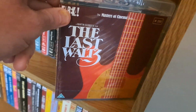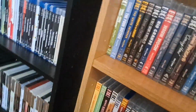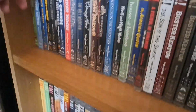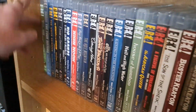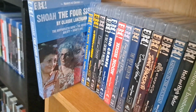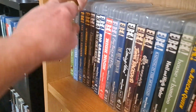The Last Waltz, I believe that's Scorsese, and I haven't seen it yet. It's a musical documentary, I think. Right, we're getting down lower and lower here. Now we've got Hush Hush Sweet Charlotte, Bette Davis. Show of the Four Sisters. I think this is carried on from the Big Show box set. I haven't seen that standalone one yet.